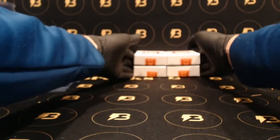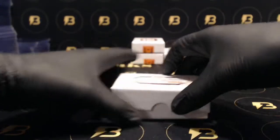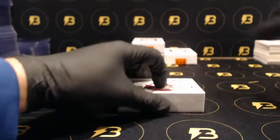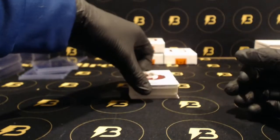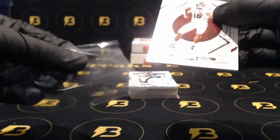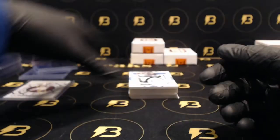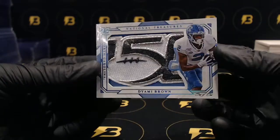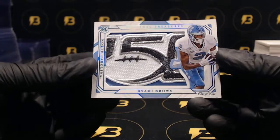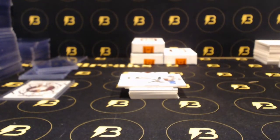Here you go, guys. We're going to go box by box. Good luck. Box 1. Redemption on the bottom. All right, we got Dak going out to the Cowboys. And look at this. Diami Brown, 1 of 1, 150 patch. Look at that. Diami Brown going out to Washington. What a hit.